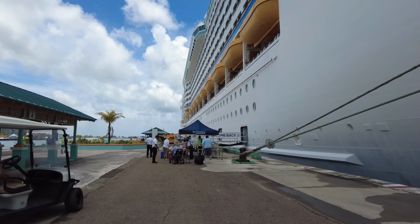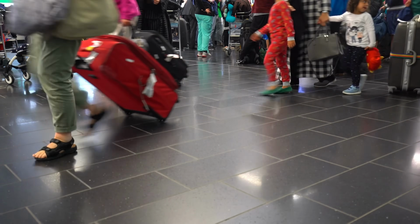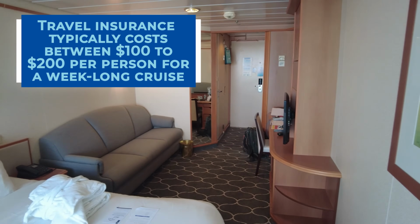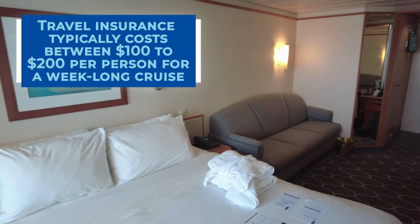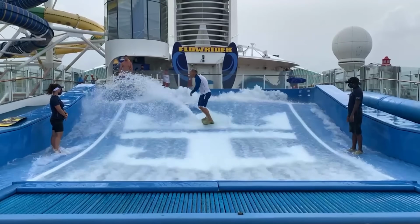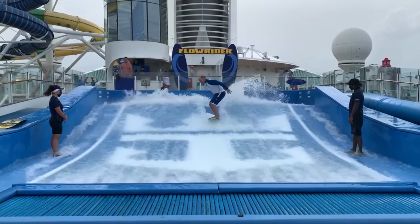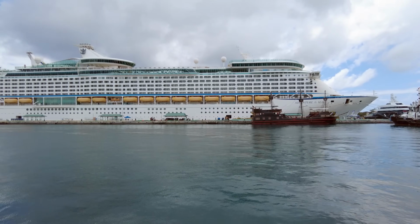Travel insurance also covers things such as lost luggage and trip interruptions. And in our experience, you can usually find a policy between $100 to $200 per person for the typical week-long cruise. But everyone's situation is different, and travel insurance policies vary greatly. So do your research to make sure any travel insurance policies you purchase align with your needs.